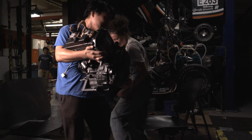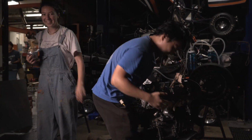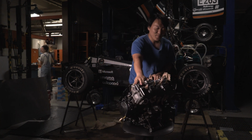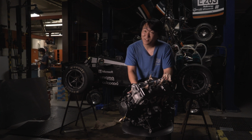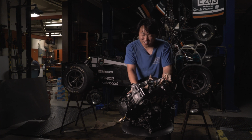I need a chair. So, this is the engine, CBR 600RR. I'm also a big motorcycle guy, so I love motorcycles. I really want this particular motorcycle, ironically. Oh my God, it is really heavy.